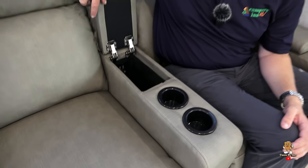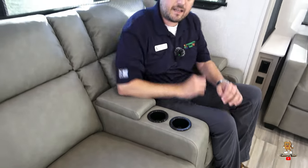And inside here, we have two USB outlets and a 110 volt outlet as well. So if you're that digital nomad and you want to sit here at the chair, relax, do a little bit of work, you have that available to you.